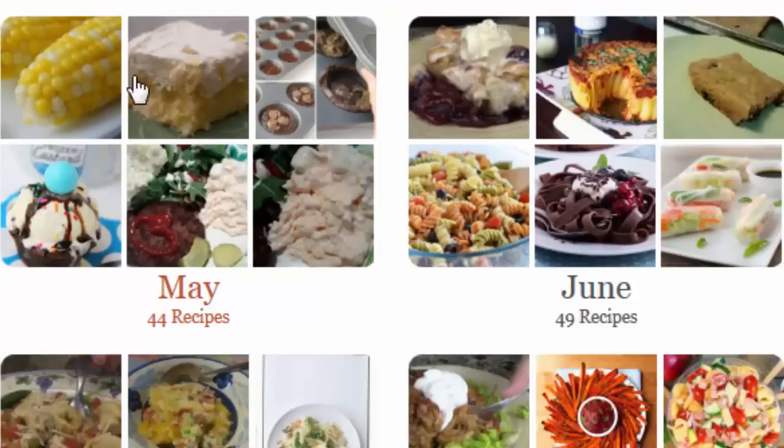Yeah, and when you click on this, it's organized into different categories, different months in this case. It tells you how many recipes are in there, and that's great. That's good enough for me. Pretty neat. So it's a nice improvement in Cookin' X3.